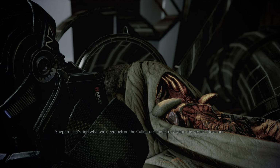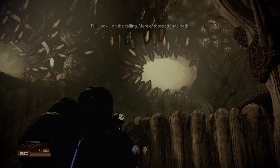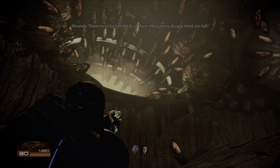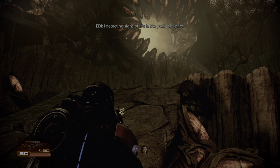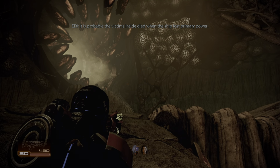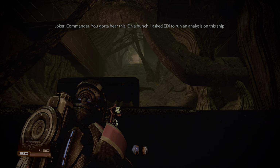Move out. Look, on the ceiling. More of those strange pods. There must be hundreds of them. How many do you think are full? Too many. I detect no signs of life in the pod, Shepard. It is probable the victims inside died when the ship lost primary power. Commander, you gotta hear this. On a hunch, I asked EDI to run an analysis on this ship.